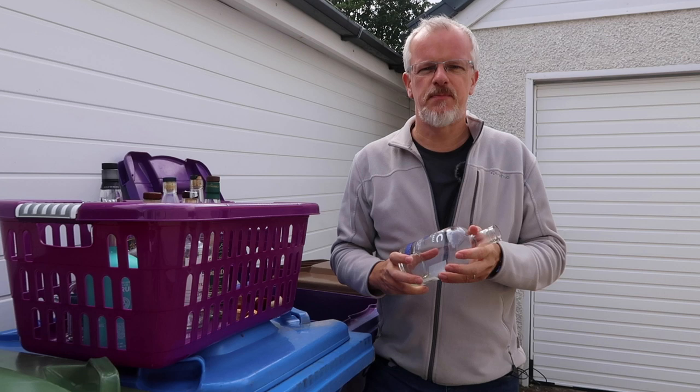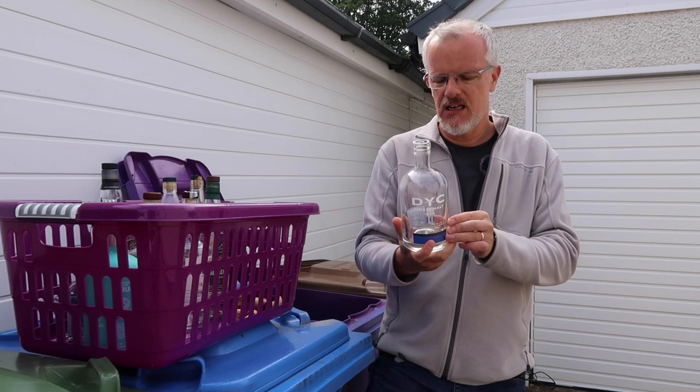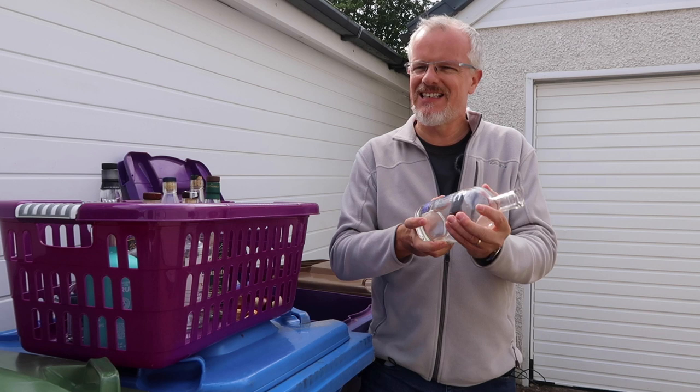Now over to Spain. This is DYC, D-Y-C. I think you pronounce it Destilerías y Crianzas. This is a 10-year-old single malt from these guys. Now, it's not going to blow anybody away. It's not the most complex thing, but it is a nice whiskey.